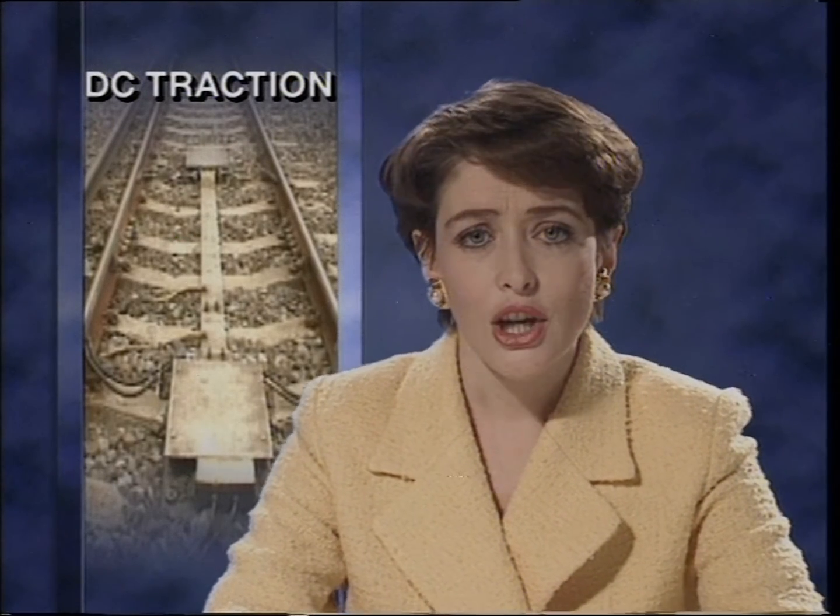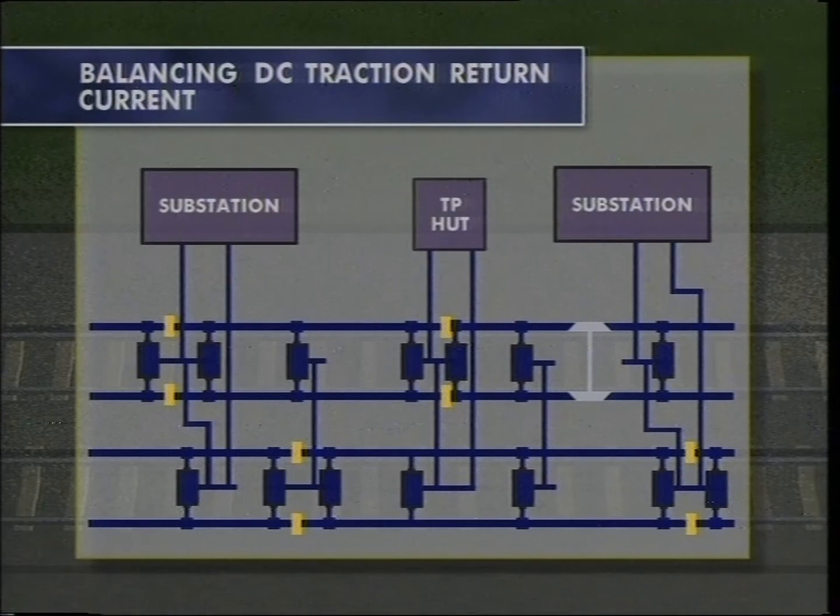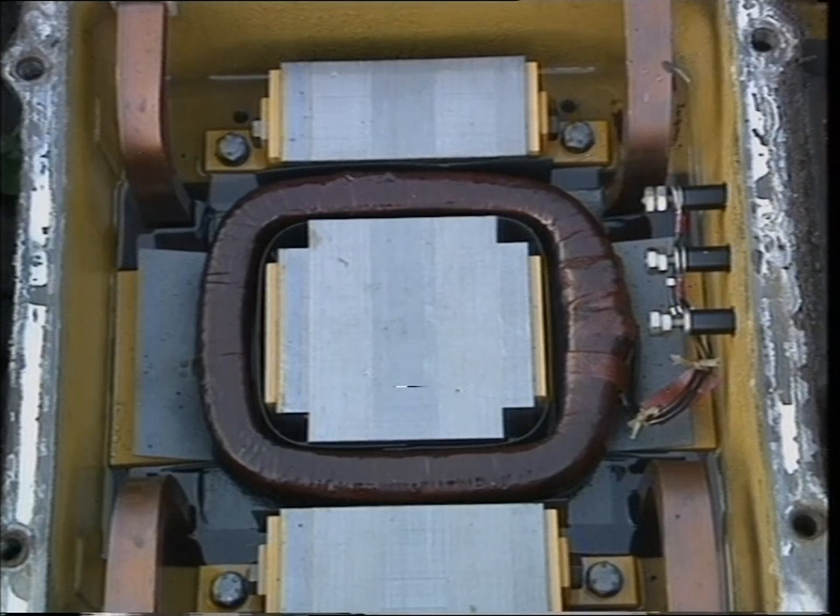The balance between the rails must be maintained to within 5%, or there could be a track circuit failure. Because the system is dynamic, you could find that the fault is not in the track you're called to work on, but in another one between you and your adjacent TP hut and substation.